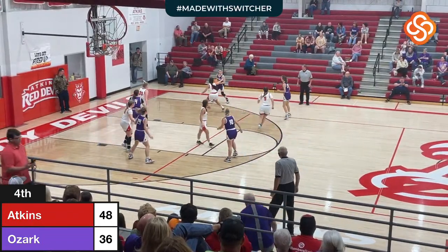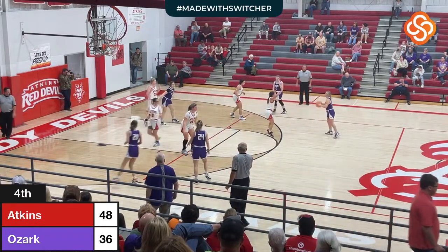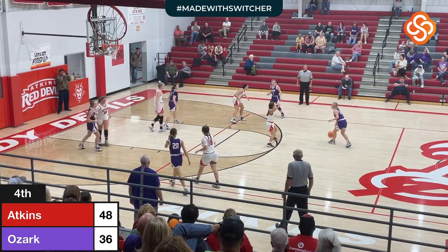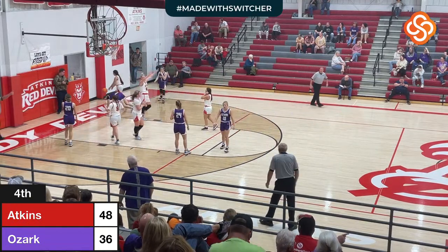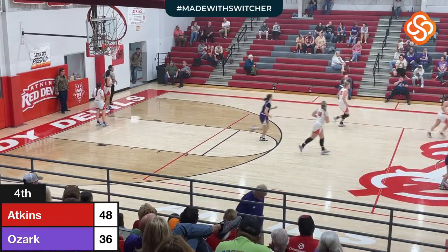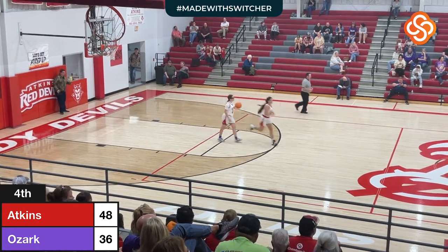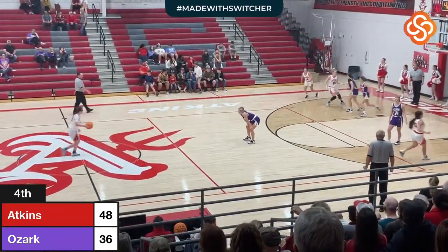This is Ellis with it. Kicks it over to Hunt. Hunt needs help. Gets it to Satterfield. Back to Hunt. Sorry, that's Ellis. Now they get it inside, and it's a turnover as Burns lost it out of bounds. We're under a minute left here in the game. Lady Red Devils lead 48-36. Trying to remain undefeated, run their record to 5-0.